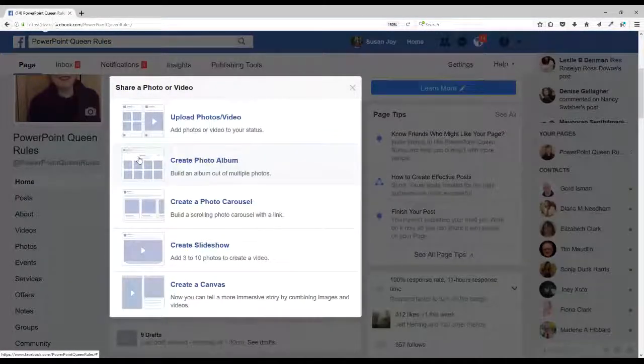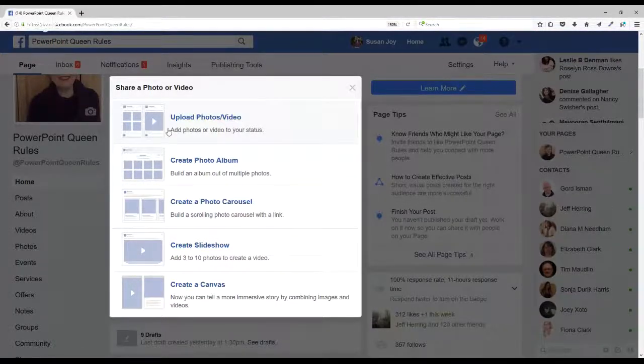And then once we're inside there, you have 5 different choices. And I don't know if this is going to show on the Hangout, so I'll just read you what the choices are. Sometimes it doesn't pick up little pop-up windows like this. You can upload a photo or video, which is the basic thing. You can create a photo album, create a photo carousel, create a slideshow, and that's what we're going to do, or create a canvas. I haven't tried that, so I don't know exactly what that one is, but we're going to do create a slideshow.